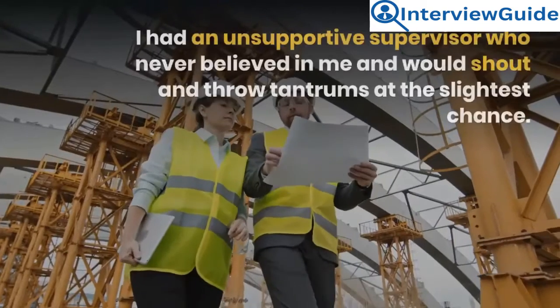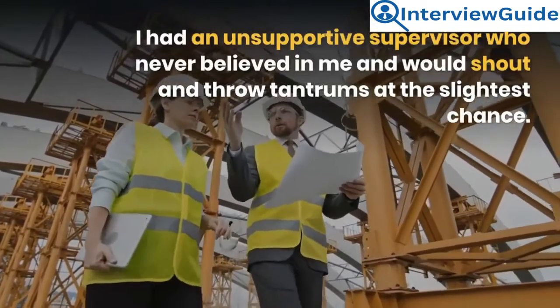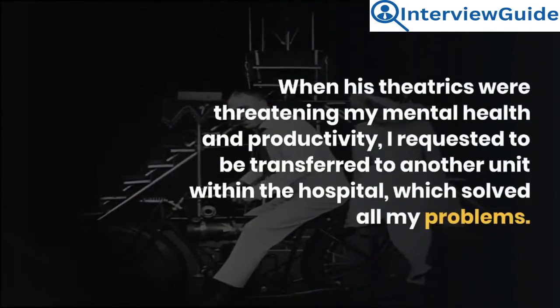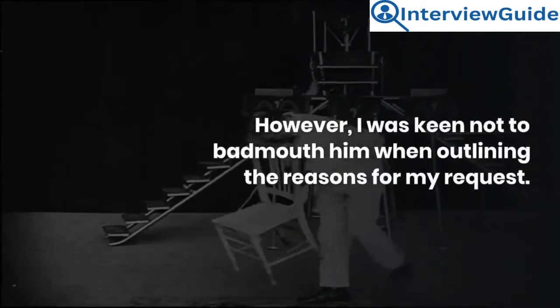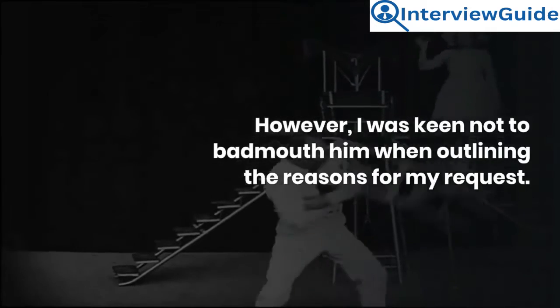Sample answer. I had an unsupportive supervisor who never believed in me and would shout and throw tantrums at the slightest chance. I tried to talk to him and even sought help from the other supervisors, but to no avail. When his theatrics were threatening my mental health and productivity, I requested to be transferred to another unit within the hospital, which solved all my problems. However, I was keen not to badmouth him when outlining the reasons for my request.